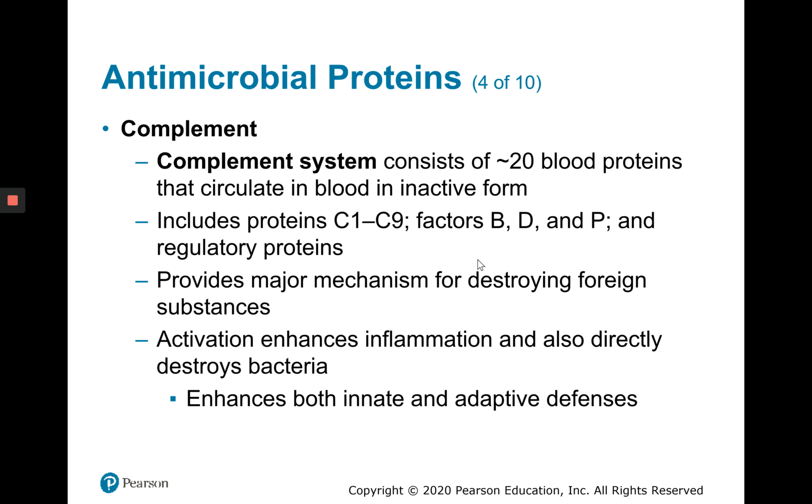So that's going to be one of the big things we see, that the use of complement enhances the processes of inflammation, those same processes that lead to redness, heat, swelling, and pain, but also help promote healing. We also see that the activation of complement can directly destroy bacteria because it both enhances the innate inflammation, but also adaptive defenses.